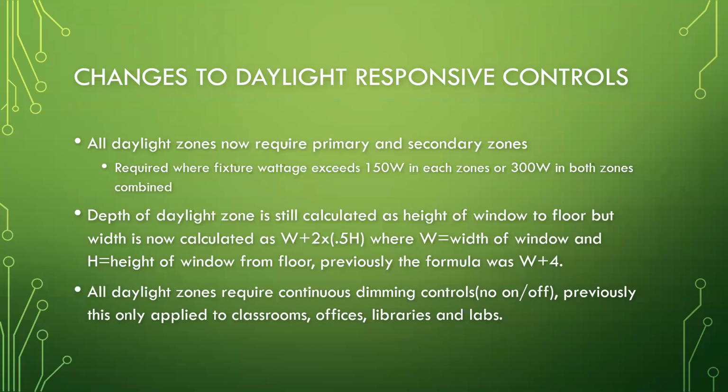And both daylight zones measure out the same. So you go that length of the window height for the first zone, and then from that go another length that's identical for the second zone. And you basically need to look and see, okay, if you have 150 watts or more in that primary zone, the one that's closest to the window, you're going to have both zones controlled. Or if you have 300 watts in both zones combined.